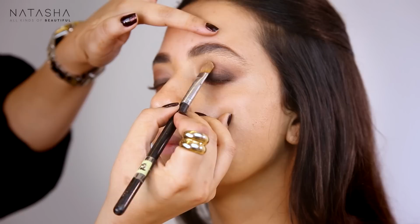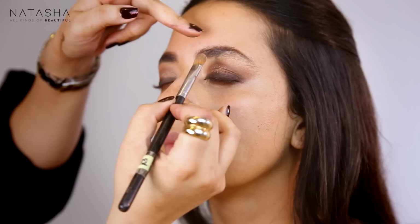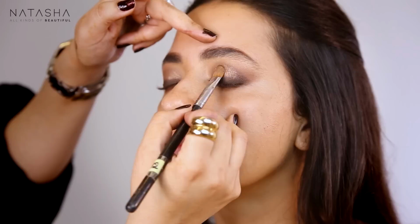So now I'm going to take Shimmering Pearl, which is this golden color from the Too Faced palette, because you want to add some gold into this look, and I'm using a flat applicator shader brush, and I'm just going to apply that in the center to give the eye some sheen. Theek hai, ab again like I said, if you don't have this palette koi aur gold bhi use kar sakte hain. The idea though is to blend it out so it doesn't look very stark, but blend it.